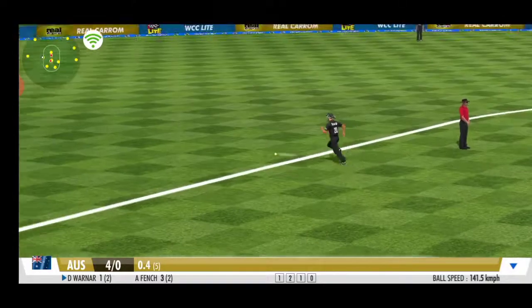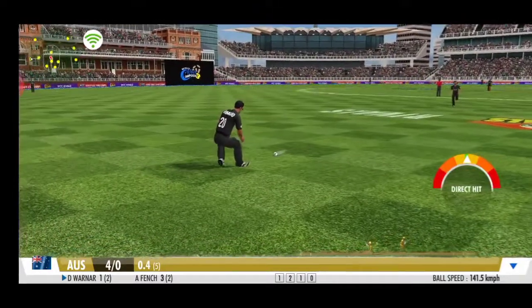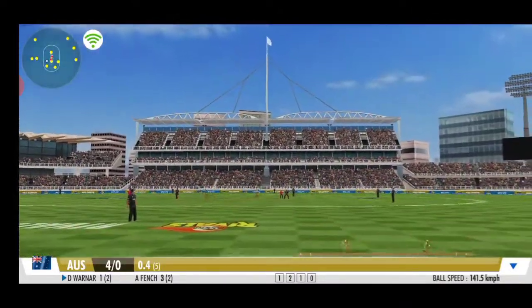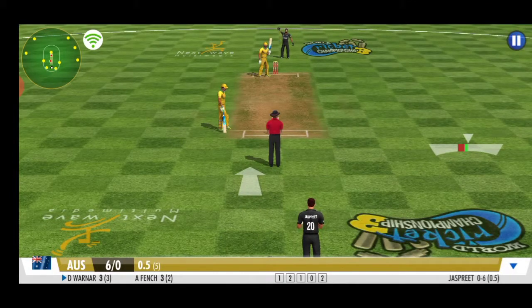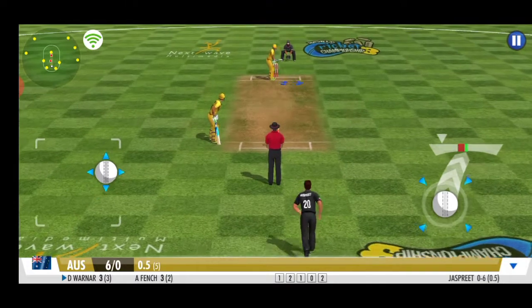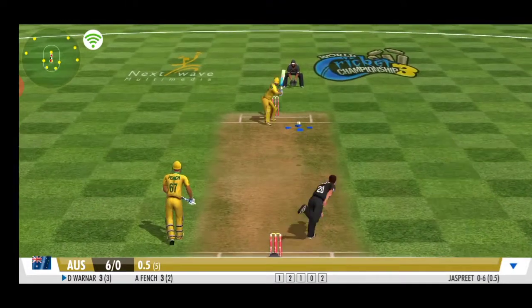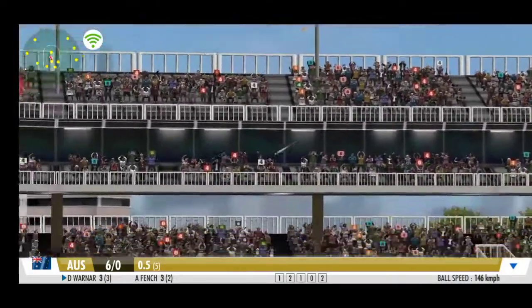What a piece of batting and what a response. Powerful arm from the fielder. That's a direct hit. What a shot. The timing was sublime.